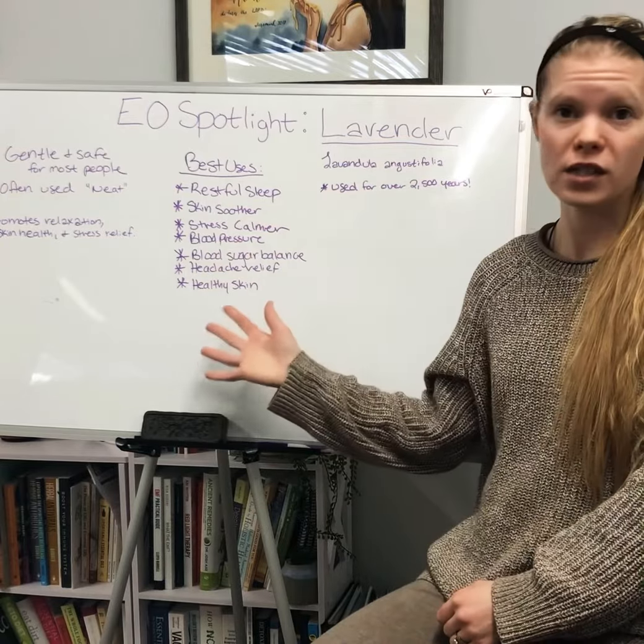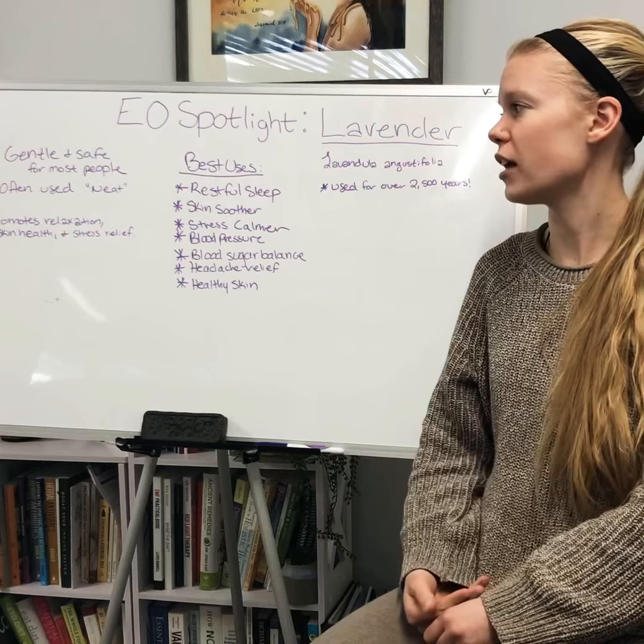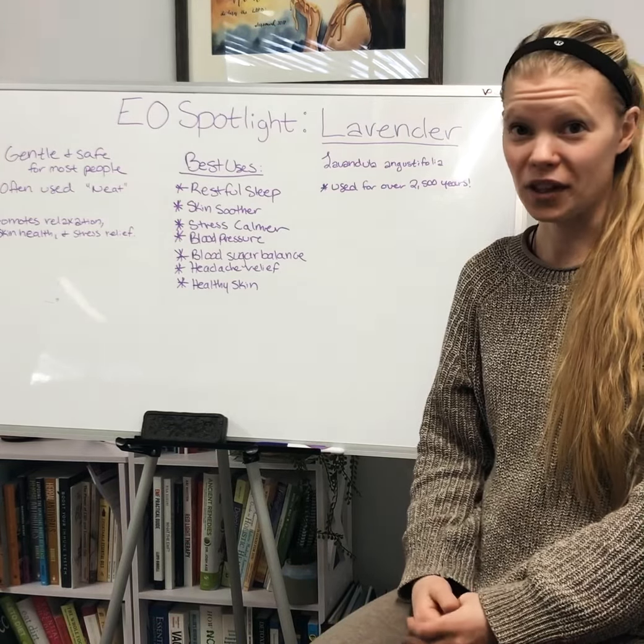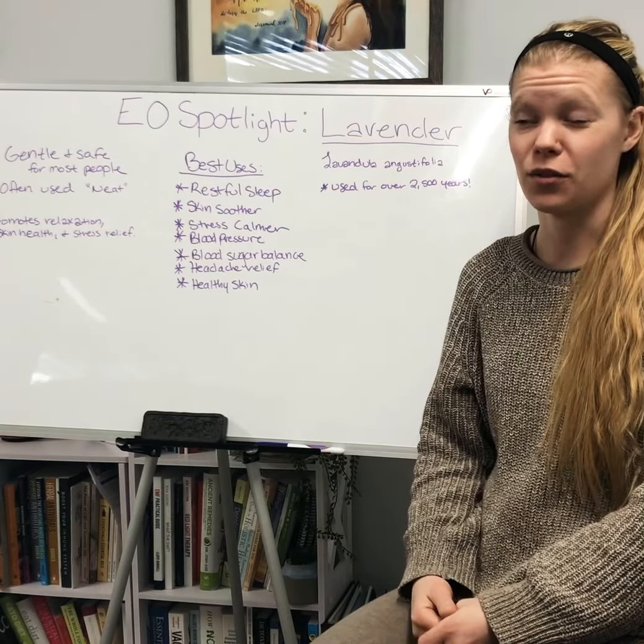So yeah, you can use it neat. You can use carrier oils with it. Biggest thing, like I said, it's very relaxing. It's very calming. So it's used in restful sleep.